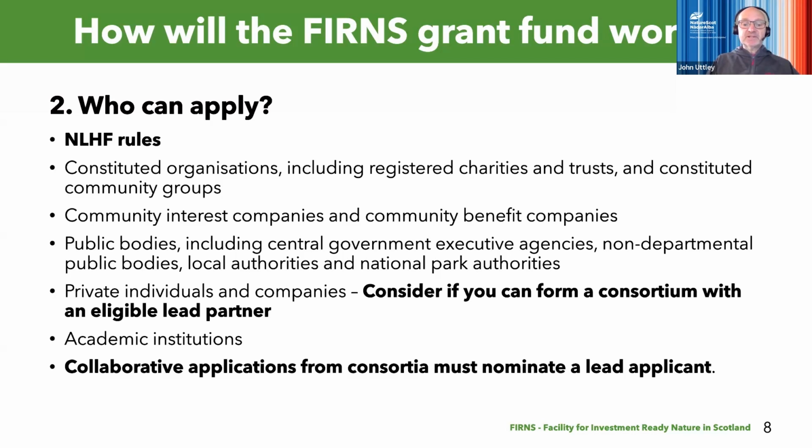But because we've aligned eligibility with lottery, this means that private entities in general cannot be the lead applicants. The exception to this is if you are a private entity that owns heritage. That's the lottery's definition. In the context of FIRNS, that probably means you're a landowner. So if you're in that situation, if you're a private landowner looking to be a lead applicant, then do speak to lottery to see how well your proposal fits with their criteria.